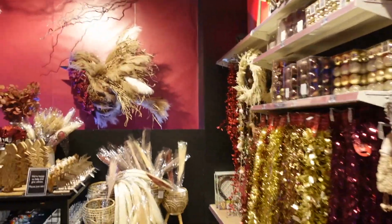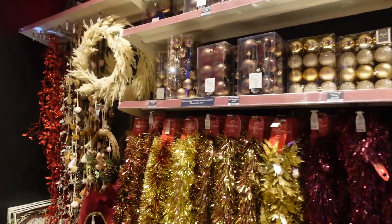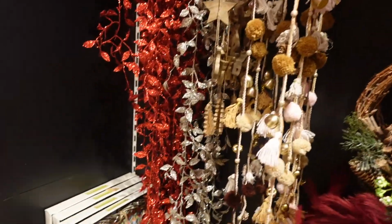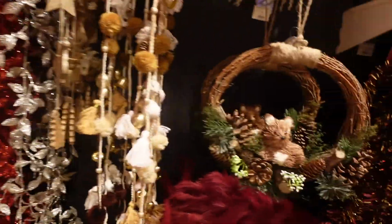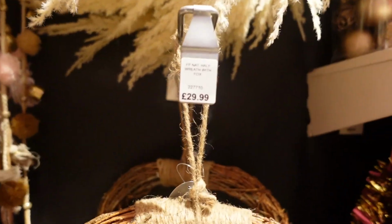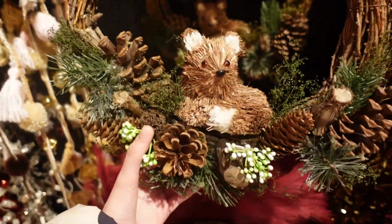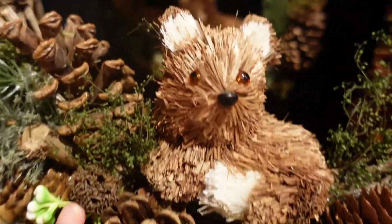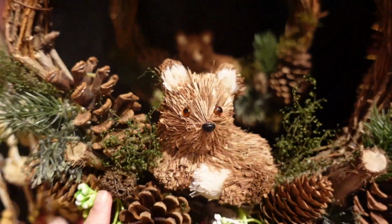Here we go. And then we move into the next section. Each section is completely unique, which is what makes it just really fantastic, and unlike any other garden centre I visit. There we go. I love this. This is £30. I'm rounding everything up rather than just saying $29.99. But he's cute. I'd say he's more autumny than Christmas, but I do like him, even if his eyes are a little bit weird.